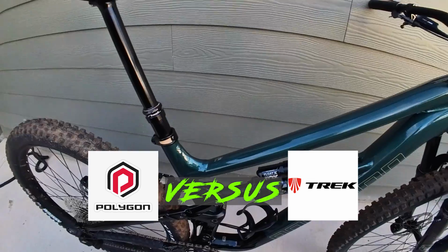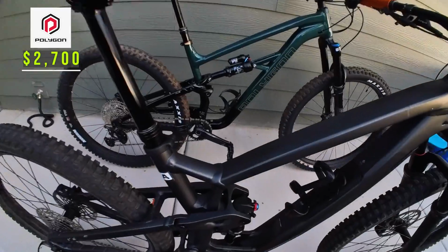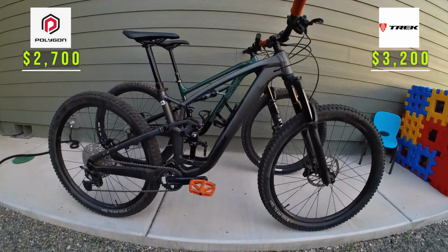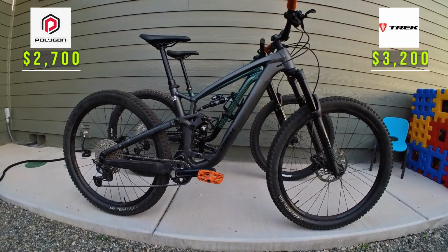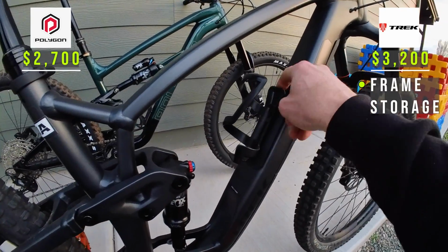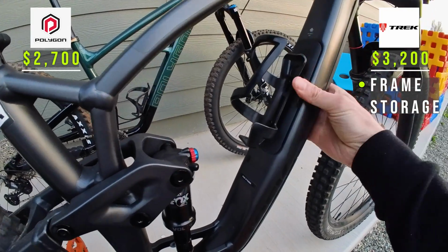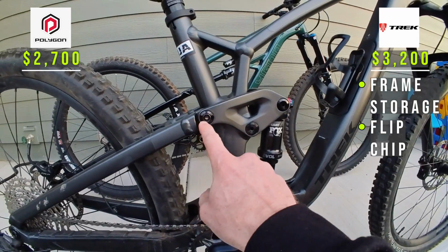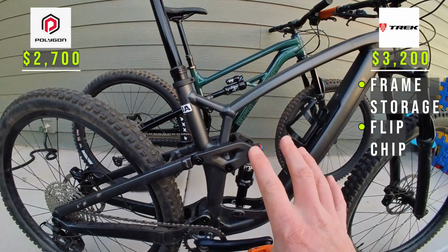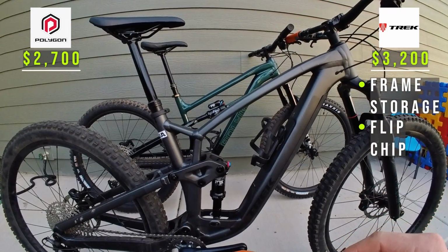All right, so Polygon Siskiu T9 in the back right there, $2,700. The Trek Fuel EX7 right here, $3,200. So let's look at the difference top to bottom between these two bikes. One thing that some of you guys might point out is you do get the frame storage on the Trek Fuel EX. So that's something that's kind of cool if you like that kind of stuff. Also, you get the flip chips down there on the bottom and the MinoLink flip chip on the back as well, so you can adjust the geometry a bit on the Fuel EX7. But other than that, they're both aluminum frames.